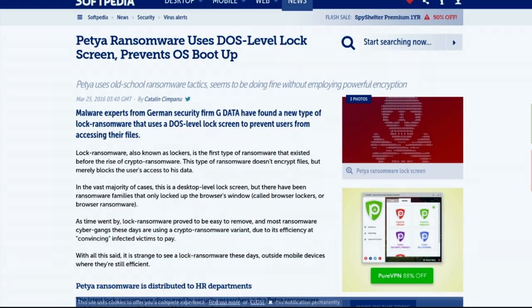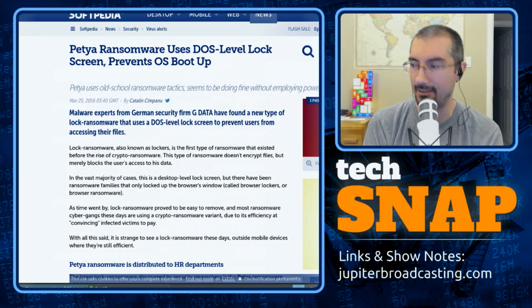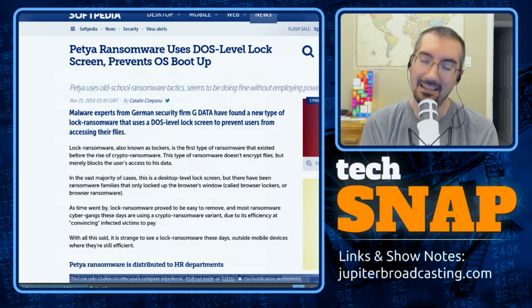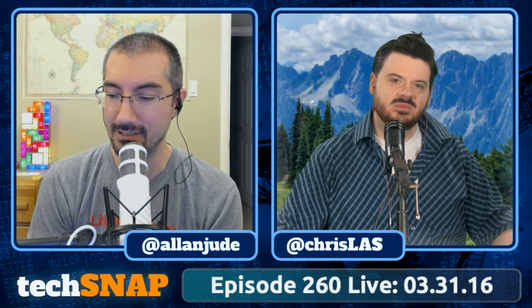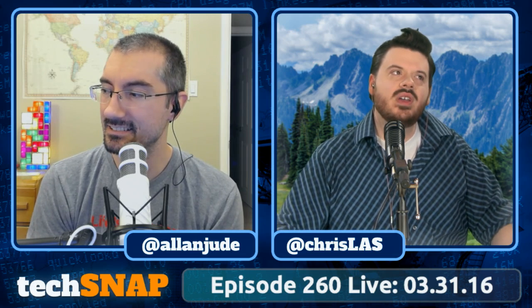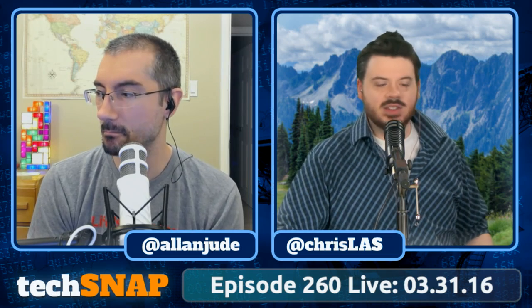Right. So this one, in the article, they keep referencing DOS level. This is basically ransomware, but instead of encrypting your files or anything like that, it encrypts your master boot record and sets it up so that instead of starting Windows, it starts the malware as the operating system. Oh, so this is what classifies it as boot-level? Yeah. Gotcha. So it takes over the boot process and won't let you boot the machine until you type in a password. It's like ransomware OS.